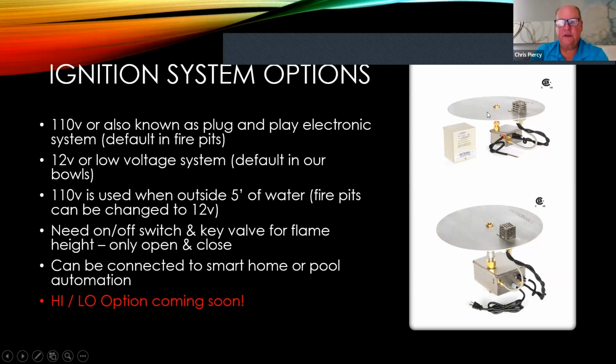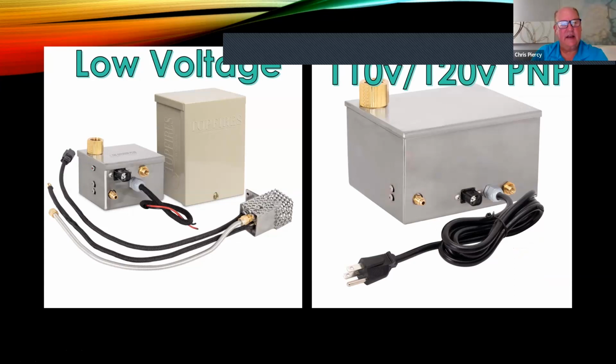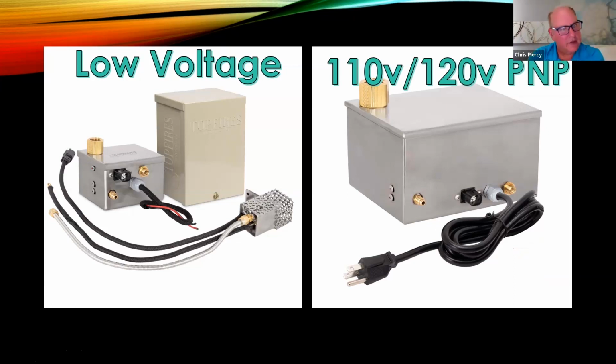This has the safety feature. If the flame goes out, it will shut the gas flow off. It will try to reignite itself 3 times. And if it doesn't, it shuts down totally. And to repower it or reboot it, you turn power off and turn power back on and be back in business. I also tell you that adding the true electronic ignition system will add about $1,200 to the price of the fire feature. But if the people want to buy it, you should want to sell it.